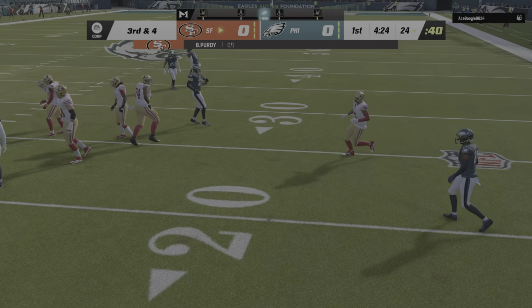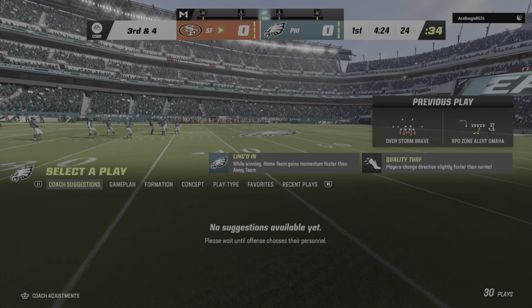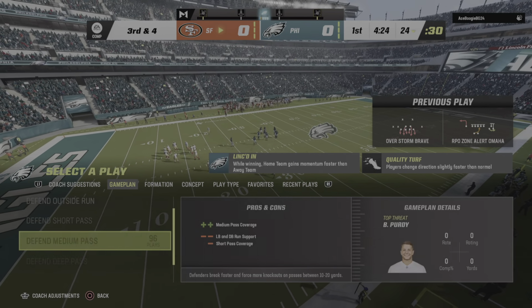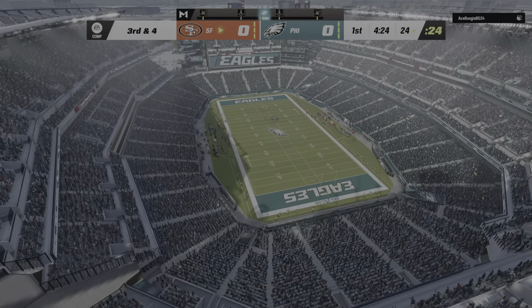A quick throw knocked away and incomplete. The quarterback got away with one there. Looked like he was in line for a pick, but instead it's knocked harmlessly to the turf. And they'll look to avoid an early 3 and out here on 3rd and 4.